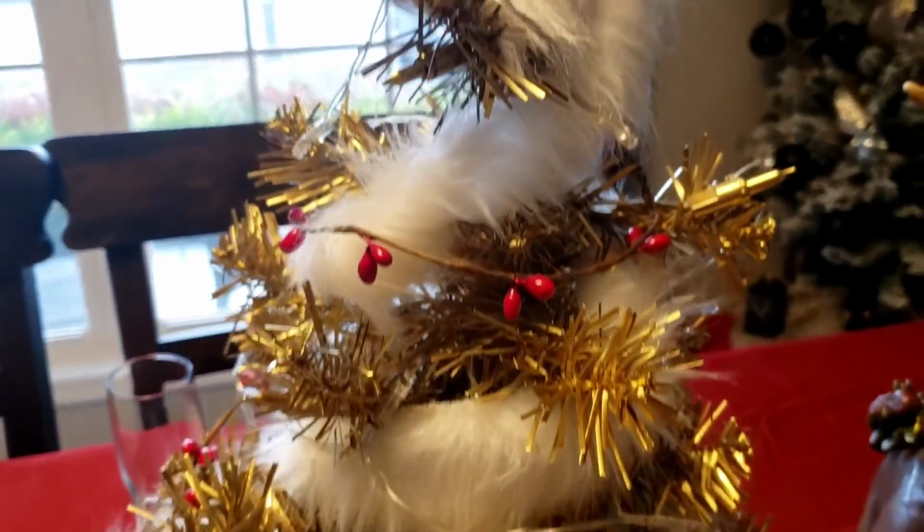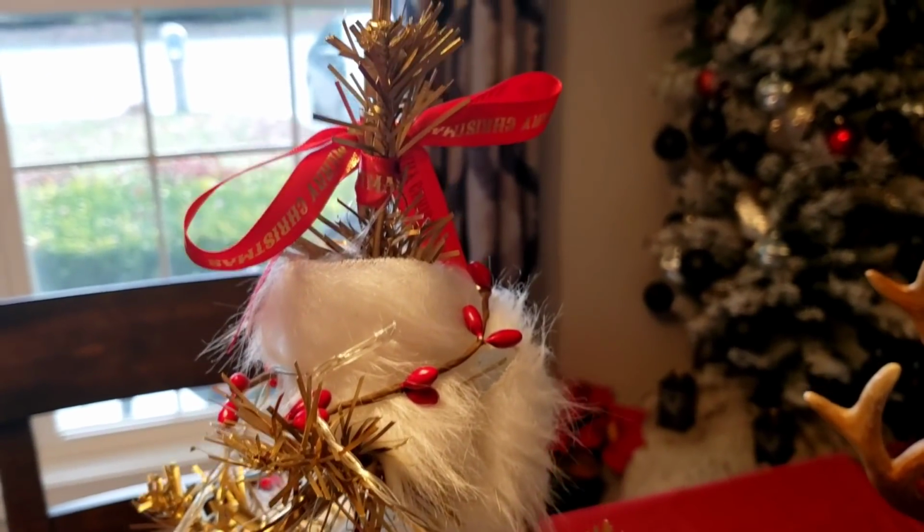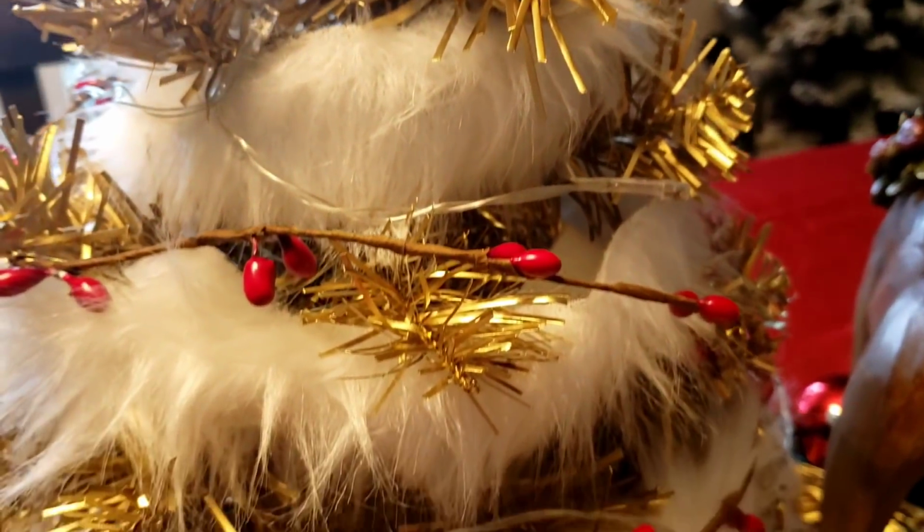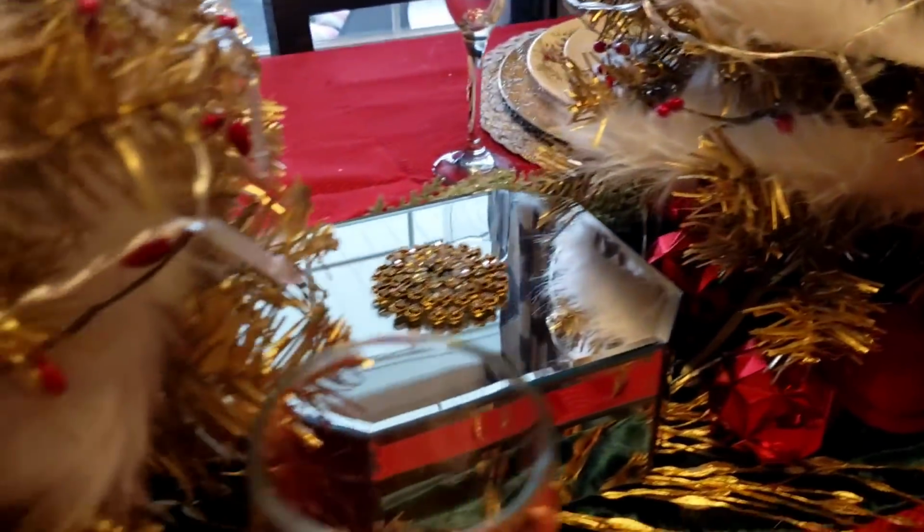And here is the fabric that I use. I've been using it for years. I just cut it up into smaller strips this year. Added it to my gold trees. Added the red berries. Added some lights that I had already from Dollar Tree.